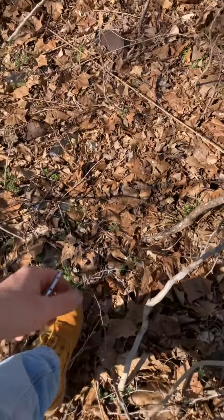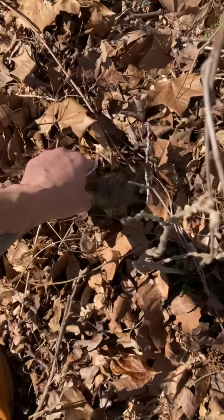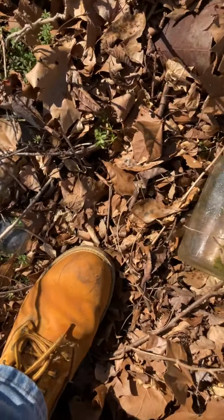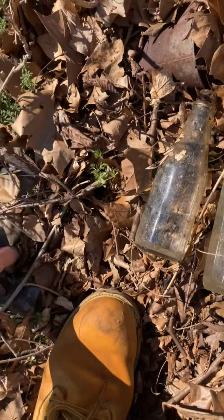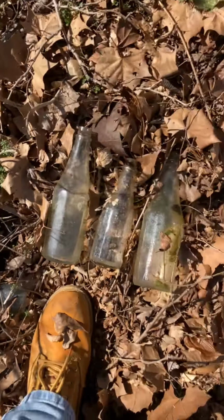Oh, there's some cool bottles. Oh, what do we got? Anything good? Now, screw tops. Actually, it looks like an old ketchup bottle. Interesting.